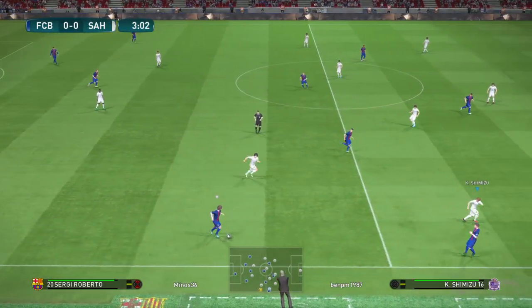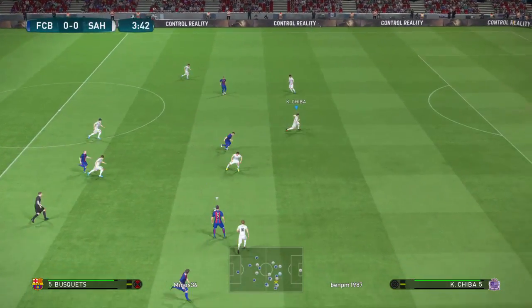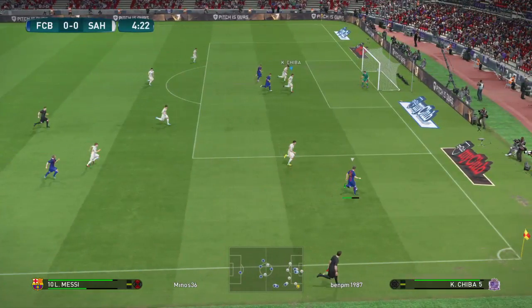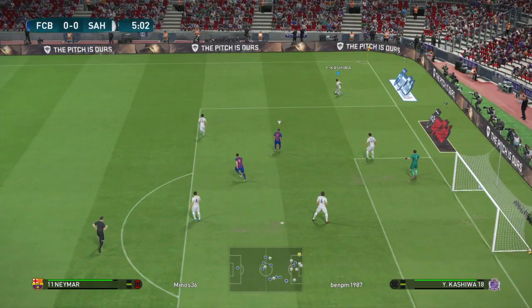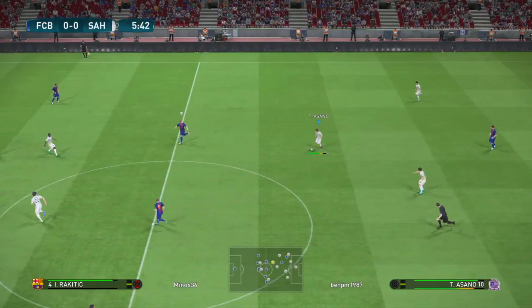Well, Peter, they play a very attractive brand of possession football as long as they avoid passing for passing's sake and maintain an end product intent. Really didn't have enough to concern the defence.